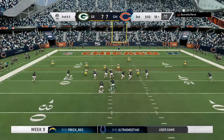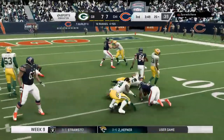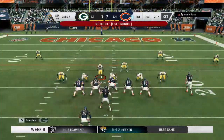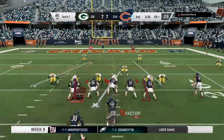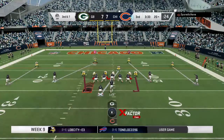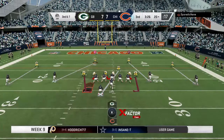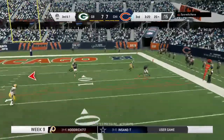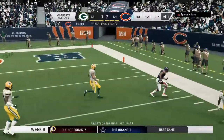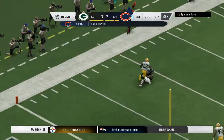Here comes carry number 10 for Gurley. And this has been a familiar sight all afternoon as they stop him behind the line. It'll wind up being a loss of 2, and that'll make it third down. From the gun, it's Locke. Open man is Kirk, complete. They're able to convert on third down, and that sets up a first and goal.